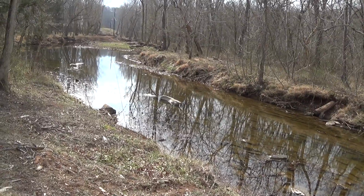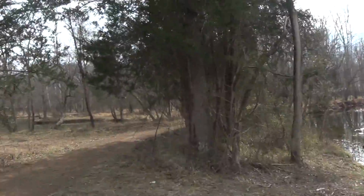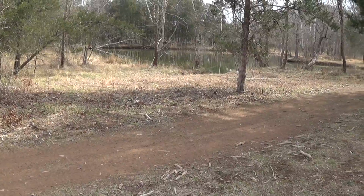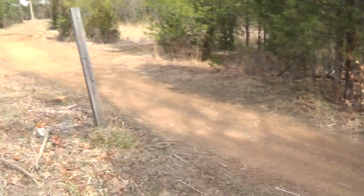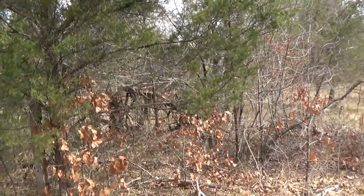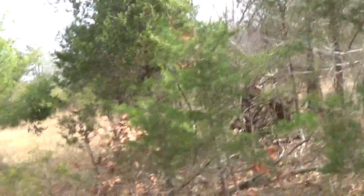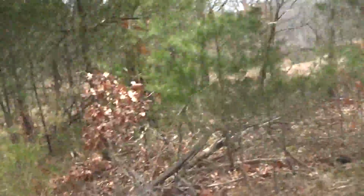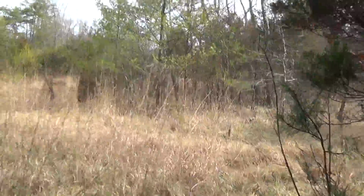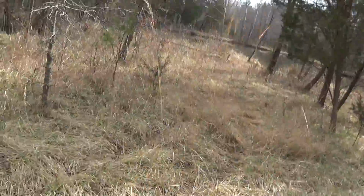Let's see what we got. I think I may have went over. That's a pretty pond though. May have went over the property lines at this point. Yeah, I'm right on the edge. So this fence line is most likely right on the edge of the property. So what I'll do is I'll come on this side of the fence line and walk through here and see it from this perspective. So on this side, this would be my client's view of the pond.